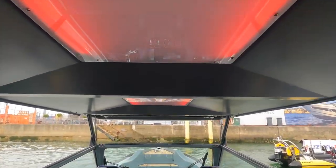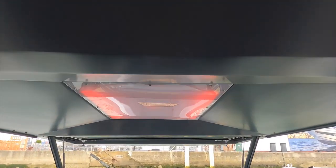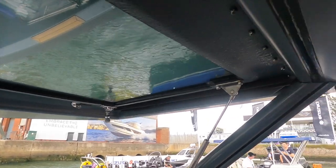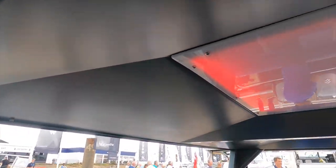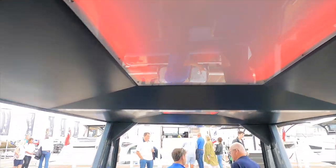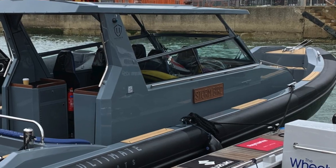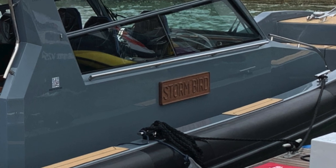And check out this subtle and indirect lighting in the overhead. What a great atmosphere this lighting must produce when you are aboard Stormbird as you're racing across the pitch black sea at night. But now, let's see Stormbird in action.